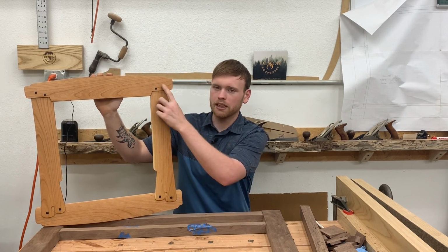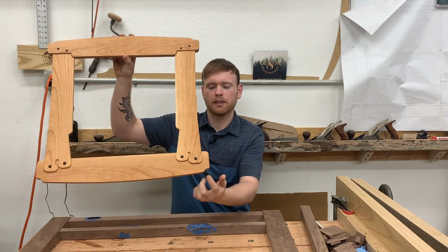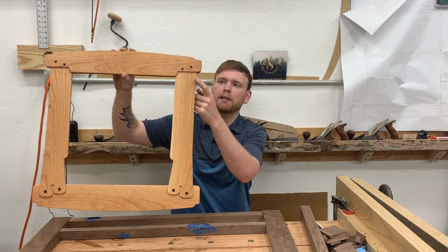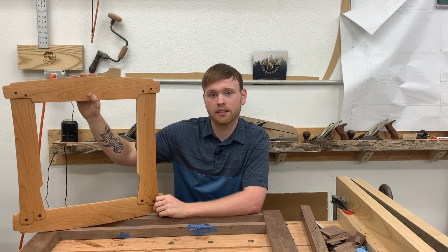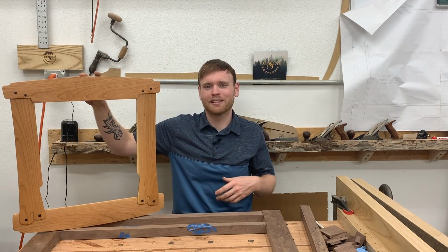It's got ebony plugs throughout here. The bottom here is inlaid into the rail, and up here it is also inlaid on that radius as well. It's a super fun build. It's kind of a little bit of a challenge, but I really like the way it turned out.